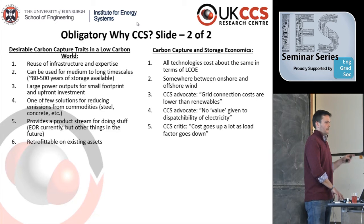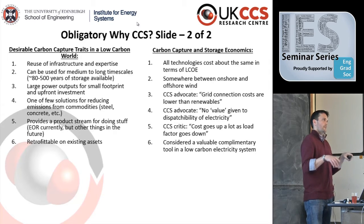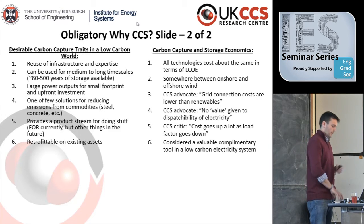But on the other side, you can be a CCS critic, and you can say that the cost of this technology goes up the less frequently you use it. So if you're going to have this plant that is only going to turn on when the wind is down, that means it only turns on maybe half the year, a quarter of the year, and that makes it really, really expensive. But regardless of whether you are a critic or an advocate, everybody generally agrees that it's a valuable tool set to have in a low-carbon system. It's so much cheaper to achieve your goals using this tool in some way, shape, or form than it is to not use it at all.